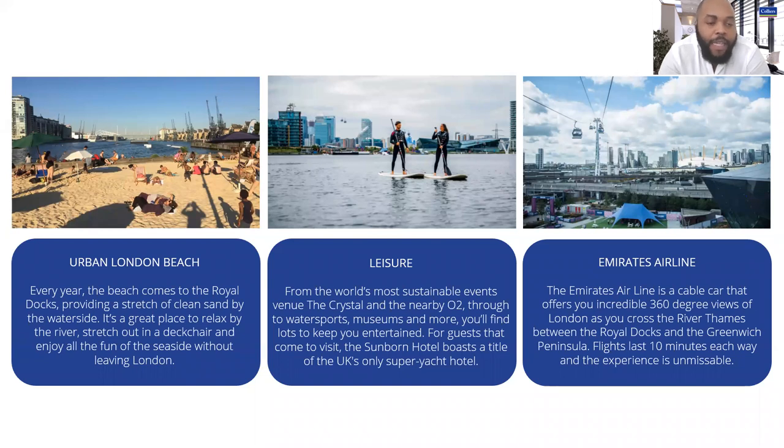So I personally live around this area. I've lived around here for about 12 years, so I've enjoyed the amenities that are around here. And we've seen a lot more residents come into the area. You see it's getting a lot busier as well. The biggest benefit, especially during summer, you've got the East London Beach, which is around Royal Victoria.